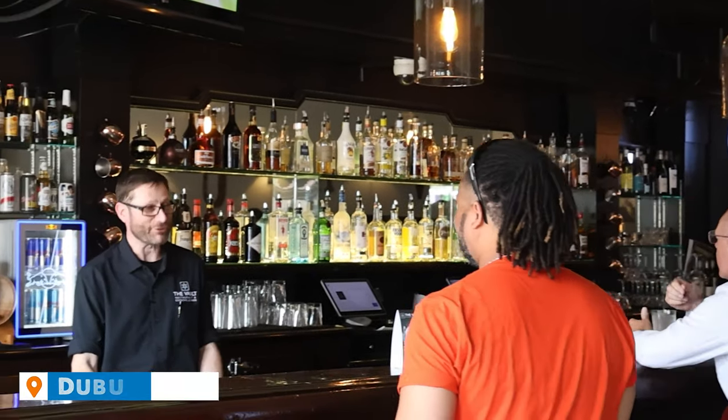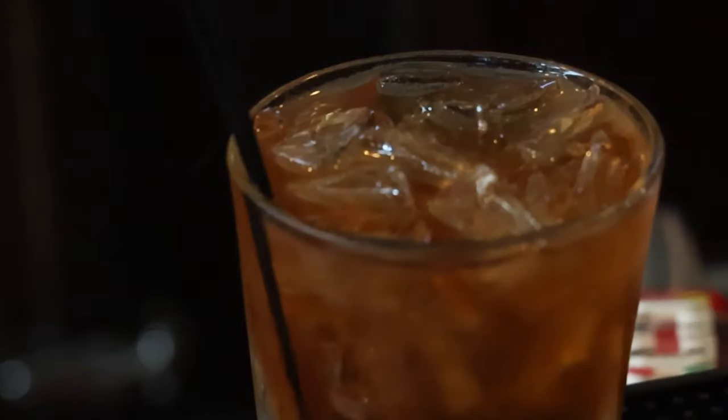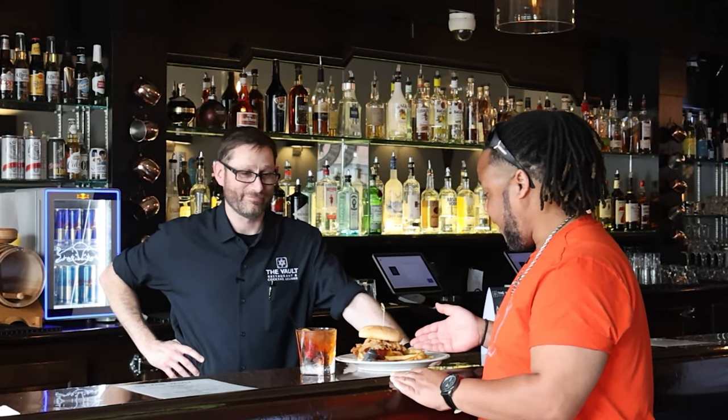Hey, how's it going today? Good. Going great. I got something here for you. I got our Vault Buster Burger and our Old Fashioned for you. Oh, clearly they know what I like, because these are two things that I love the most in the world. A burger, a bacon burger it looks like, and an Old Fashioned. It doesn't beat that, man.